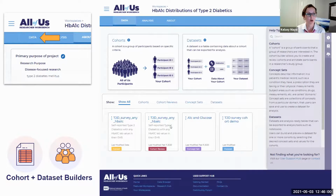Using this Cohort Builder tool, you can look for participants that have a shared billing code or have a certain A1C value, or they might have a certain set of medications that they're on. And so this Cohort Builder tool allows you to combine that information to identify participants for your study in what we call a cohort.